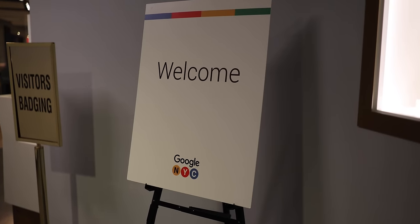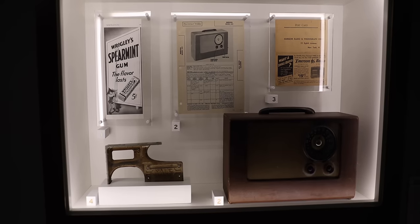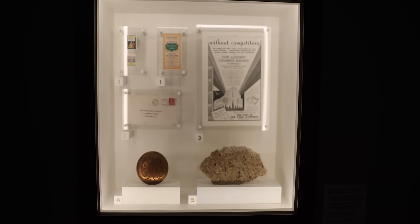He does work at Google. We can't tell you who he is, what he looks like. So this is all secret. His name is definitely Sundar. So there is Sundar right there. He actually let us into this. He asked not to be on camera.